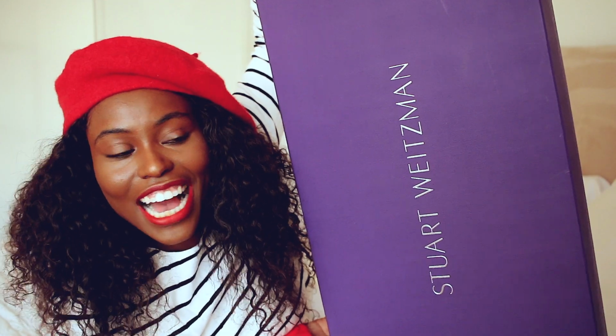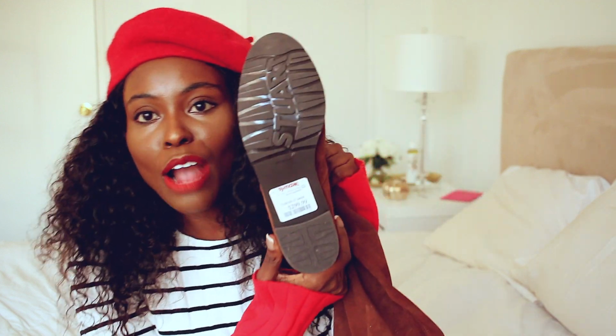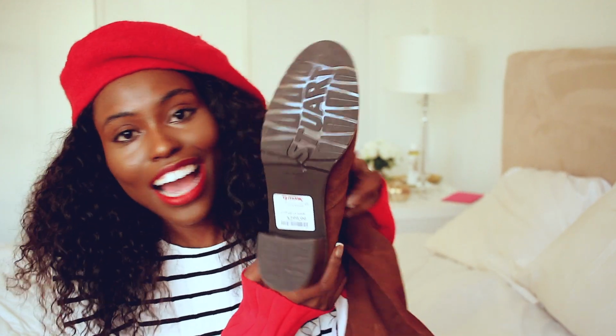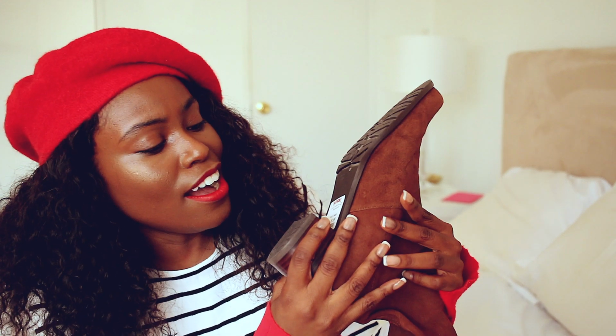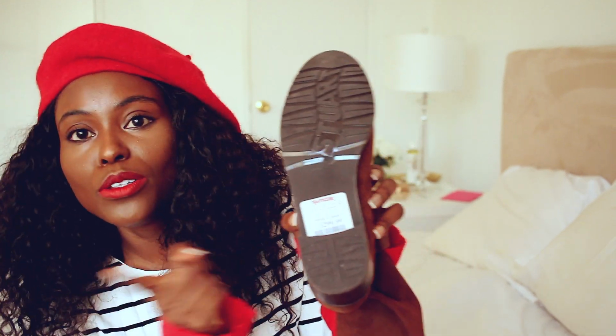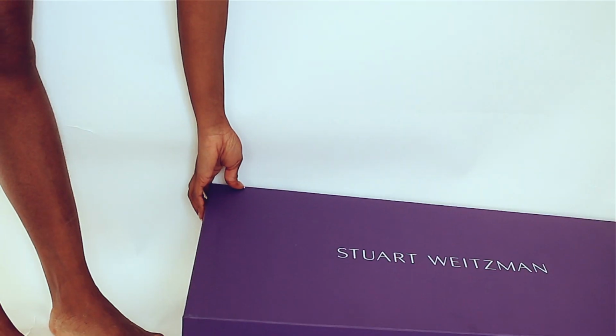So this right here, okay. Stuart Weitzman boots, guys. These were $3.99. Wait a minute, before I tell you the wrong thing. They were $2.99, guys. I wore them already. I couldn't wait to show you, to sit down and film the whole thing. Yep, $2.99, guys.